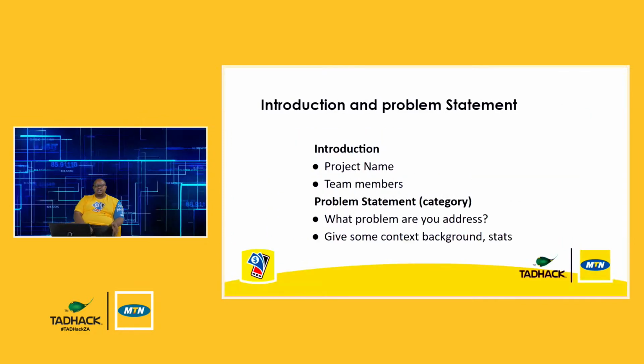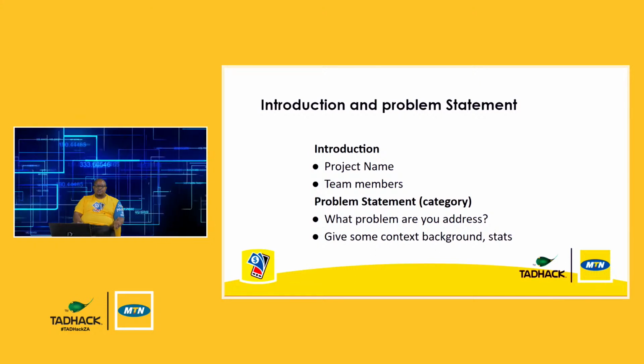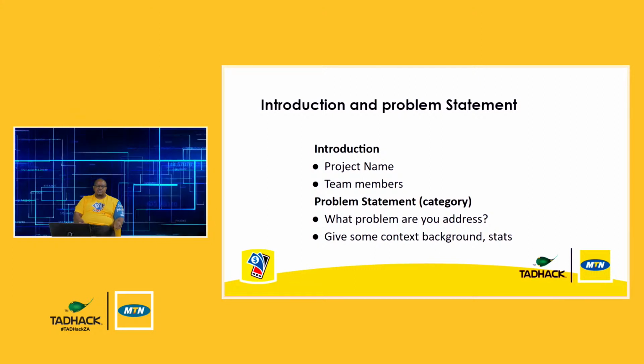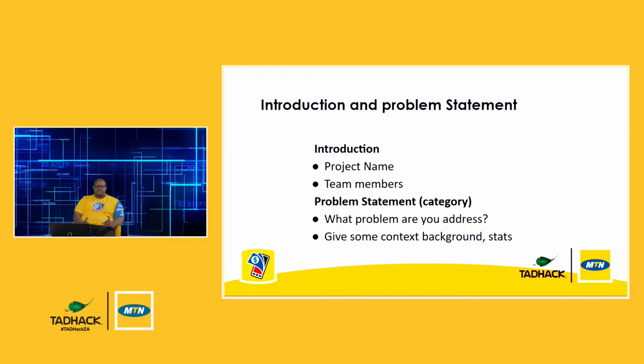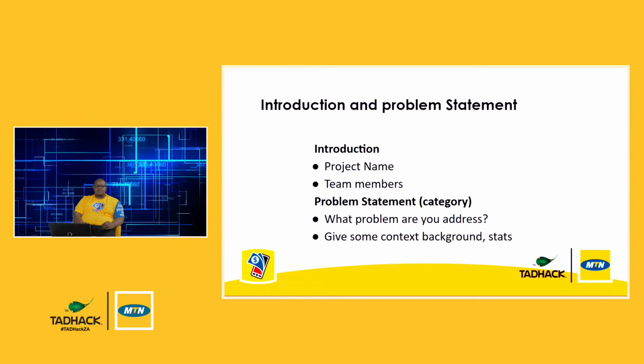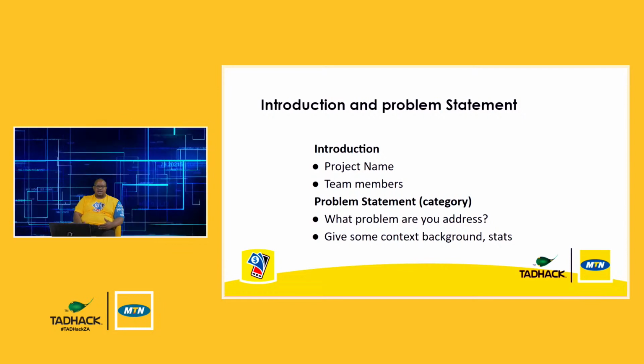So, introduction and problem statement. It is very important to first introduce the challenge that you're working on. This is a challenge that we're addressing. This is a category, so is it under the IOBA one? Is it the main TADHack challenge that you're working on? Introduce your project name and your team members.